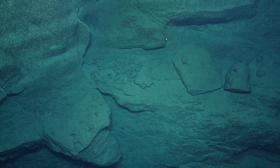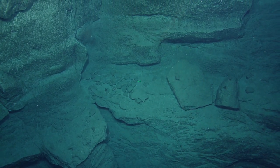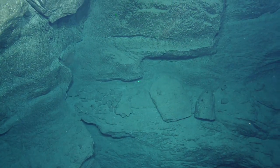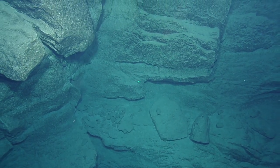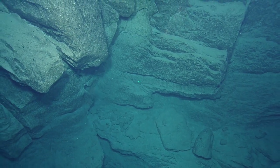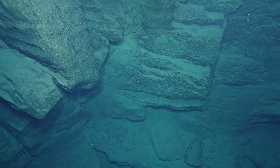Power's on. Perfect distance there, right on the 20 mark. You can see how it behaves as long as he doesn't change his heading radically.